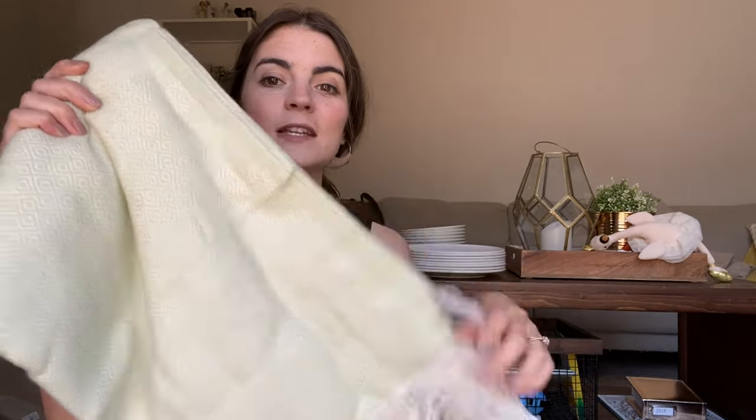I just wanted to show you a couple of things that I had ordered that have now arrived. First of all, I have our outdoor rug, which I haven't even opened yet, so I hope that it's as beautiful as the photo made it look. And I also got this little throw blanket off of Amazon. It's really soft, it's really thin, so I think it'll be perfect for outdoors on a summer evening when you just need that little bit of warmth.